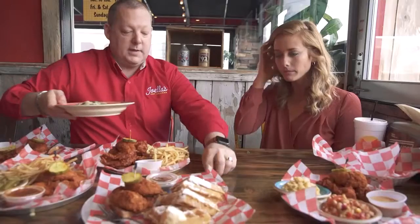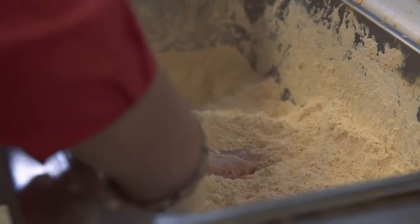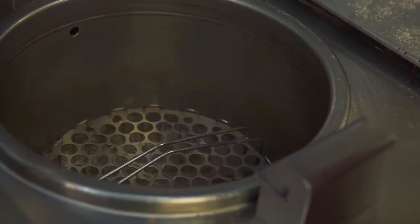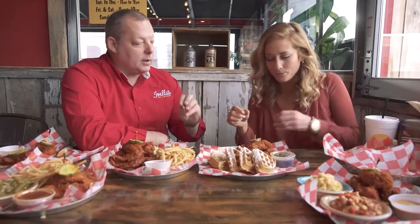I would really like to try the chicken and waffles. So this is going to be our favorite chicken. Our chicken is marinated for 24 hours in a homemade brine that we came up with. And then we hand toss our chicken in our special breader. And then you baste it in sauce? Correct. It's very mild with a little bit of sweet.